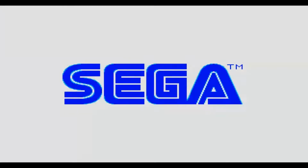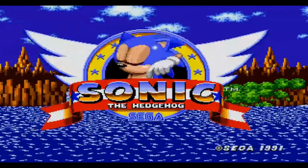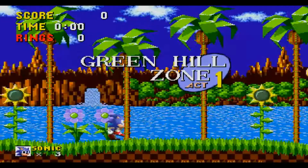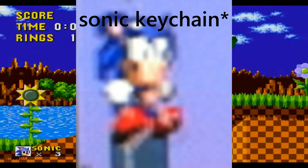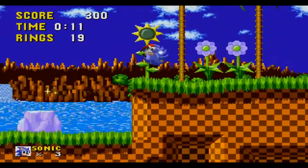So, let me set the stage. The year is 1991, and Sega is beginning to make Sonic the Hedgehog games. But, as a little bit of a teaser, Sega released a game with a keychain hanging from the windowsill. The game that this was in was called Rad Racer, and it featured a keychain of Sonic hanging from the mirror.